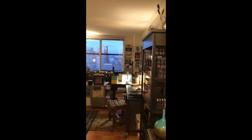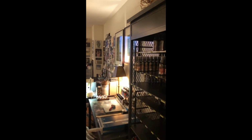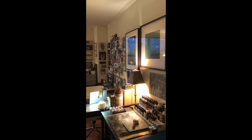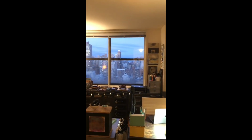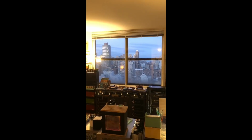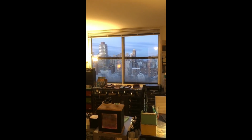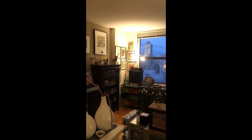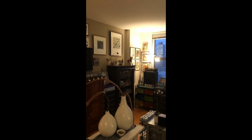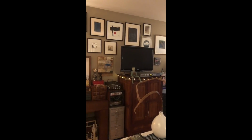So as I say, my studio's in New York City, and I am really lucky to have a pretty decent sized room for New York City. I'm going to give you the pan shot just to give you an idea of what the room looks like. I'm going to stop there because that's the $1 million view of New York City right out my studio window. I'm going to continue to pan across just to give you a sense of the overall look of the room.